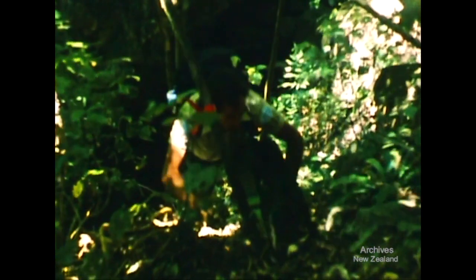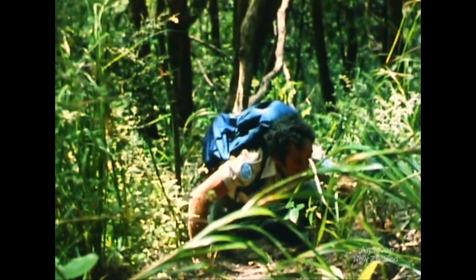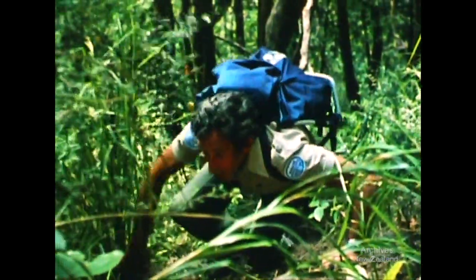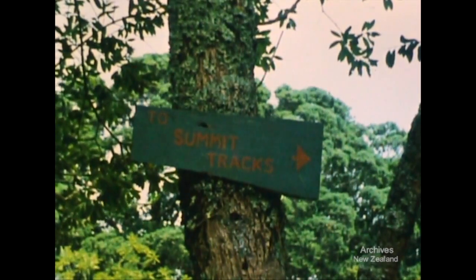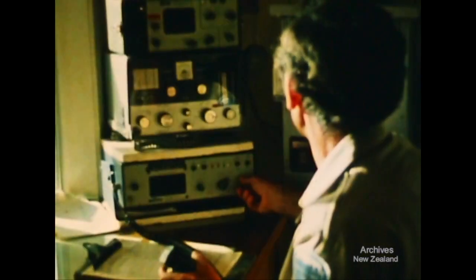Some of these tracks were formed by members of the Wildlife Department who were, until recently, busily engaged in a cat eradication program. It's believed that Hauturu is now free of feral cats, which were originally introduced to the island over 100 years ago. Until their eradication, the cats were largely responsible for the death of many birds, especially Cook's petrel, which nests on the ground.